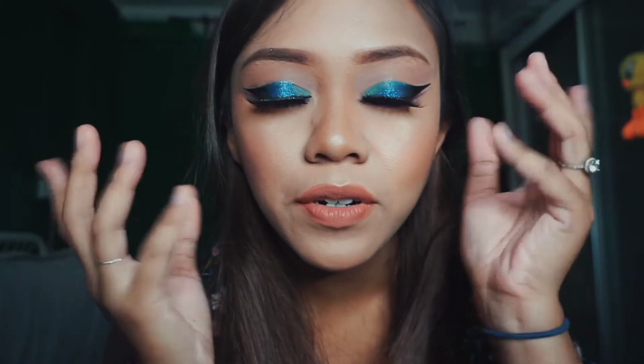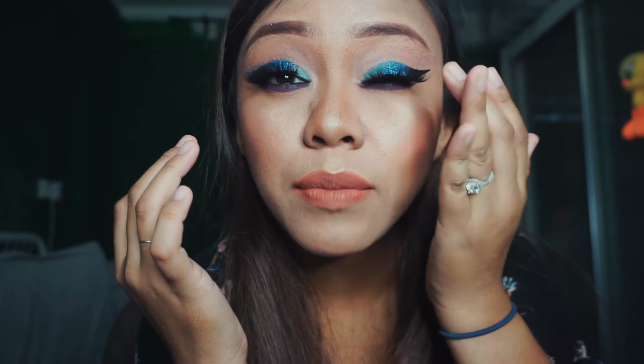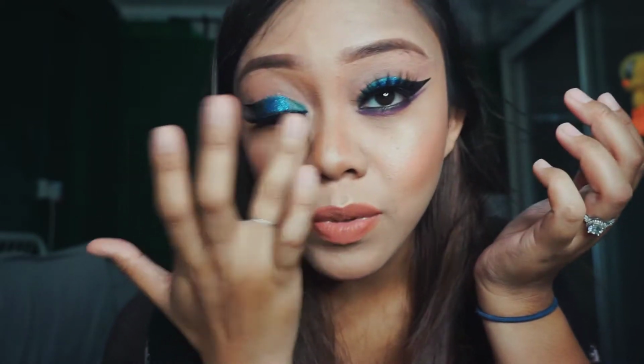Okay, firstly, do you guys like the color, the vibrancy of the color? There's actually three colors here. Okay, this is the black eyeliner, and there's a glitter blue and a turquoise blue at the inner corner.